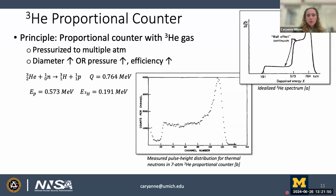With these proportional tubes, if you change the diameter and the pressure, you can change the efficiency. This is all about the number of atoms in the detector, because if there are more atoms, there's a higher probability of interaction. If you increase the diameter but keep a constant pressure, the number of helium-3 atoms increases. If you increase the pressure at the same diameter, the number of helium-3 atoms also increases. So both of these will increase the detection efficiency.